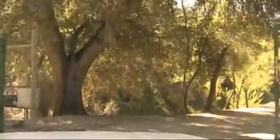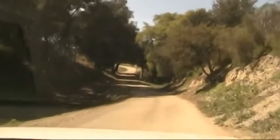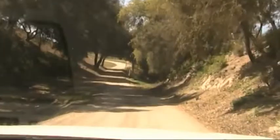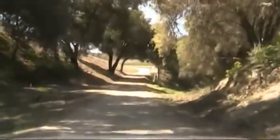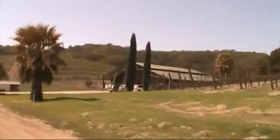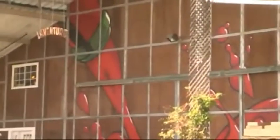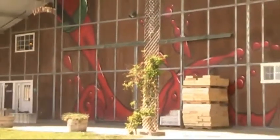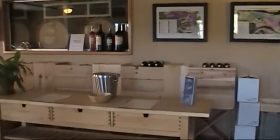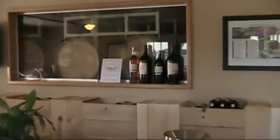And here we are entering La Ventura. The varietals that are very popular out here in the Paso Robles area and the Templeton Gap are some of the Rhone varietals that originated from France. And here's their tasting room. They're building. Oh, there it is, folks. Look at the design on the building. Here we are in the tasting room at La Ventura, where the Bordeaux meets the Rhone. And this is their tasting room. Their hours are 11 to 4 every day by appointment only. Great wine.